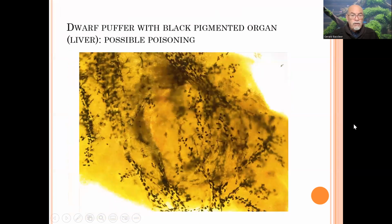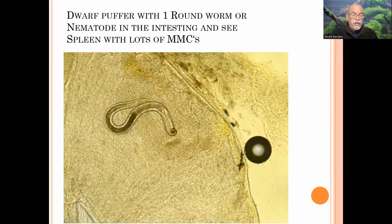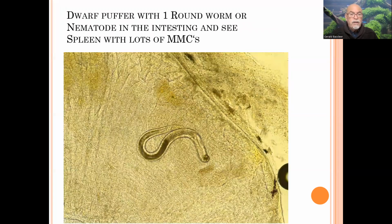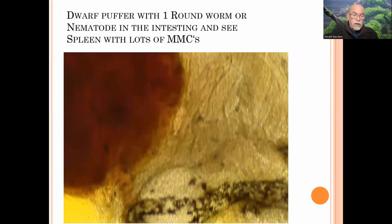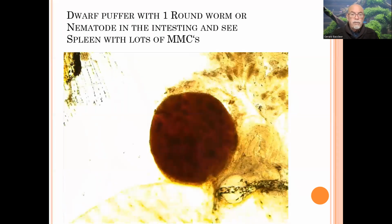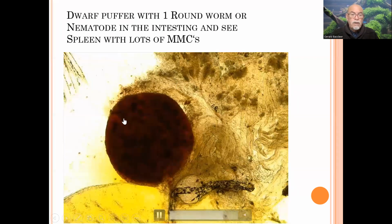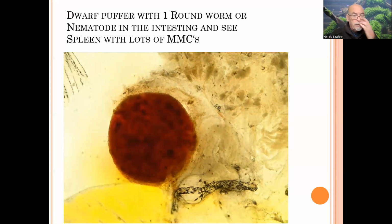Also in the organs, here in the liver, we see the black pigmentation all around in the tissue. At the same time, we found one nematode in this fish, here in the intestine, in the gut. It's a small nematode. We only found one. And we also checked the organs, like here we checked the spleen, and we found melanoma centers. So the spleen is in an unhealthy condition, might be bacterial causing this, probably as a secondary problem. So the organ is not in good shape.